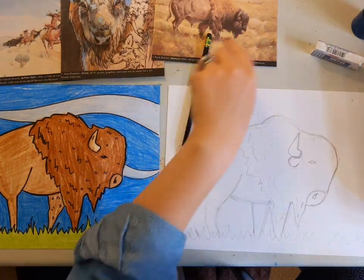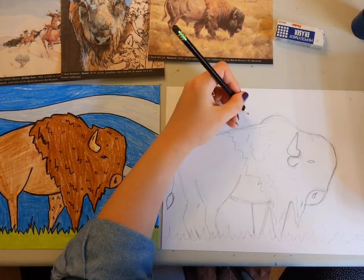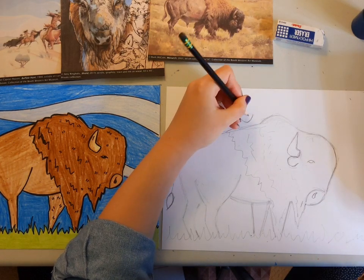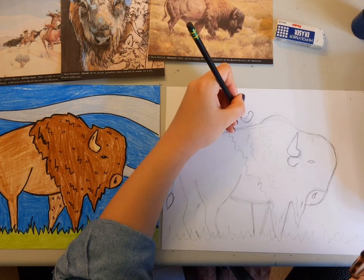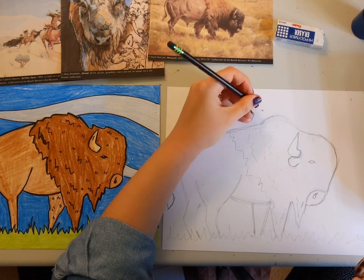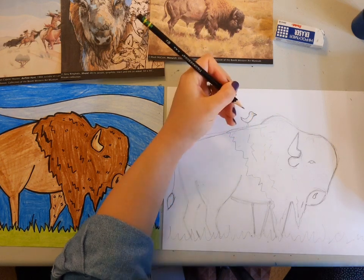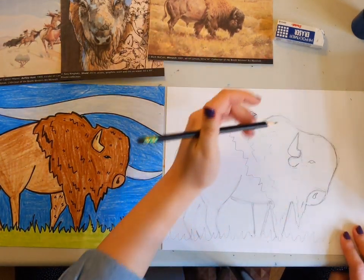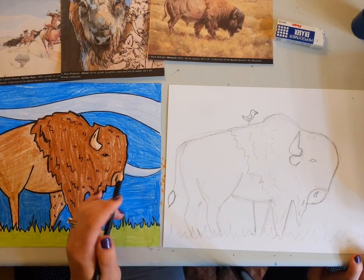So I'm going to draw, actually here, let me draw a little differently. So an easy way that you can draw a bird is to just do almost like a wide U shape, make a half circle up here, and then connect it to make the tail. And you can make a little triangle for the beak, a couple legs, a wing in there. There we go. So the buffalo has a little friend. And then deciding what we're going to do with the sky.